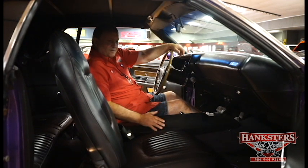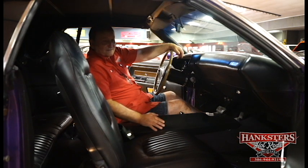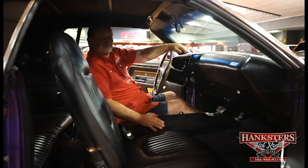It's a 71 Challenger convertible in Plum Crazy. Where can you go wrong buying something like this? You can certainly have a lot of fun in it, and it runs like it looks too. At least a 390 horse, 446 pack in it, and it's available here at Hanksters. You can have a heck of a lot of fun with this car.